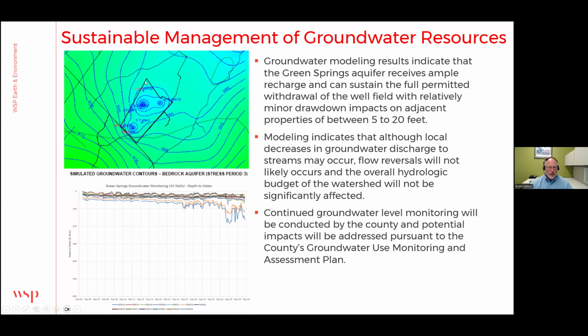And I didn't mention, we put in 12 wells. We had 18 wells total, 12 monitoring wells around the entire property, and we monitor those with data loggers for the full time. We monitor stream flow and levels and wetlands, etc.